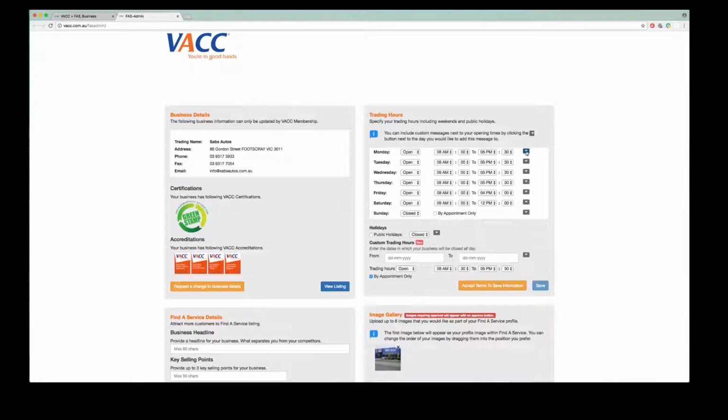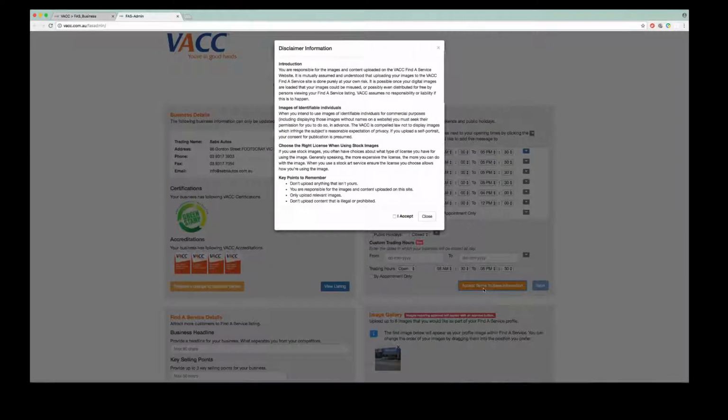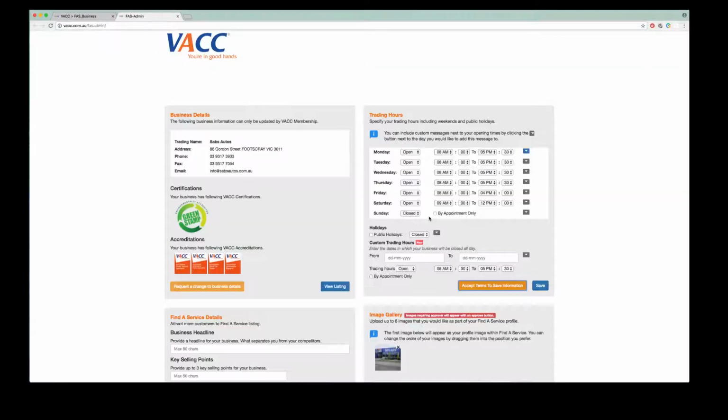You can alert potential customers to changes in public holiday business trading here. Ticking this box informs potential customers that they need to make an appointment. Once you have done this, click Accept Terms to save information. Read the disclaimer information and, if you agree, click I accept. Then close and save. Changes to this section appear immediately.